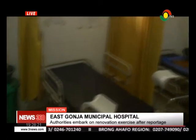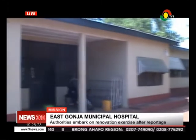The medical superintendent at the hospital wants more to be done. If you pick this district, which serves as a major referral point for the other districts, there's no referral for our neonates. If you pick Pandai and then the Bimbilla district, so we are hoping that by the close of this year, with the help of philanthropists, we should be able to set up our neonatal intensive care unit to ensure that our babies are living beyond their 28 days.